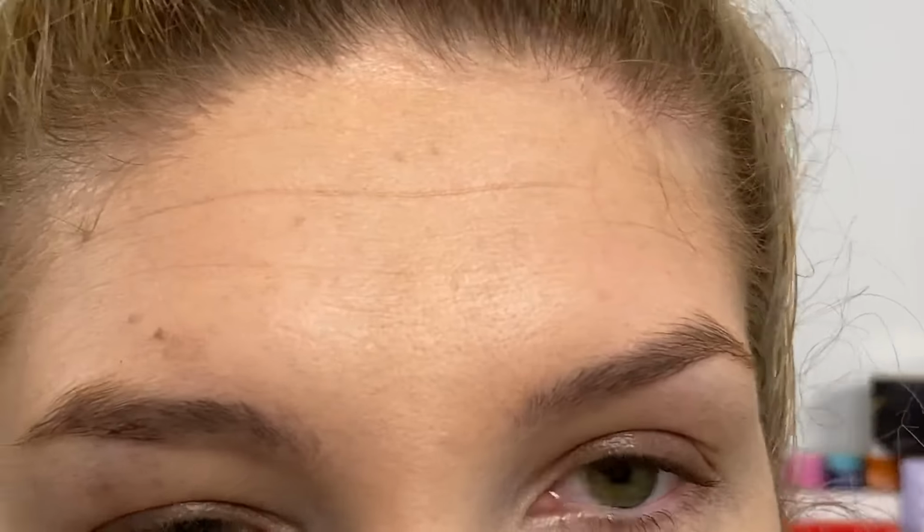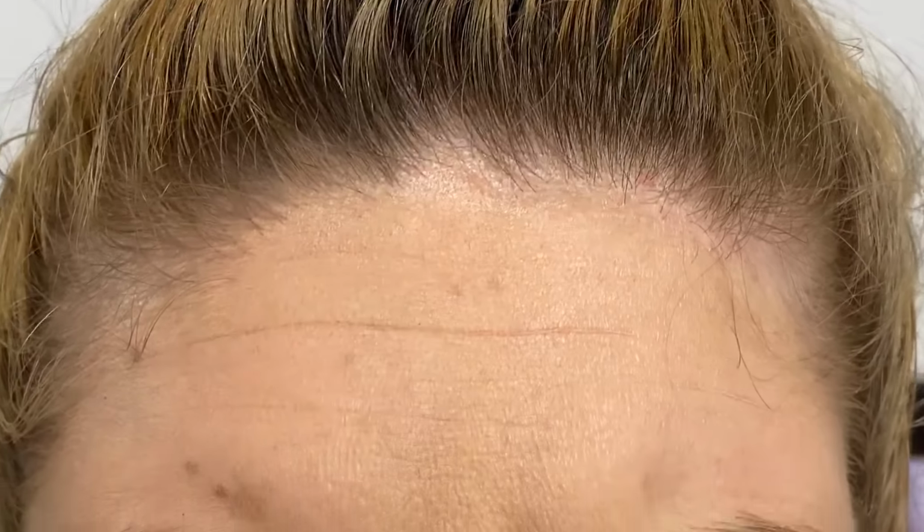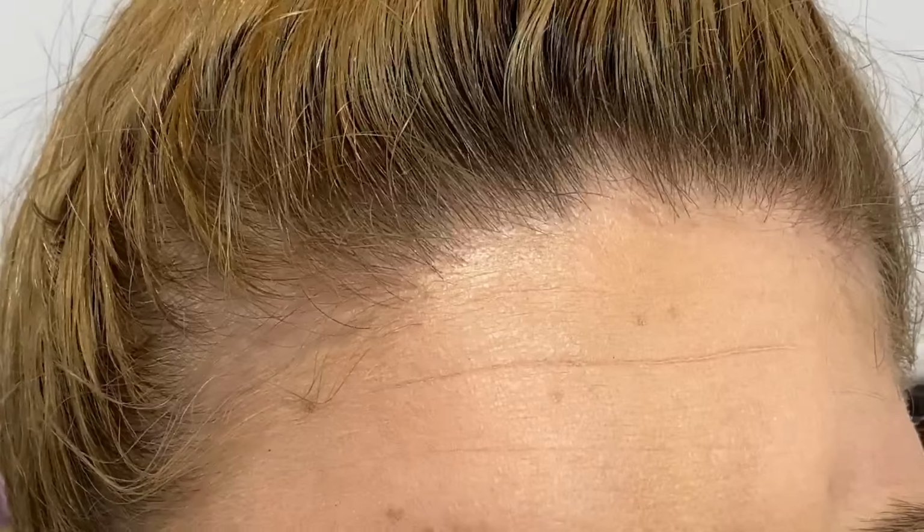So far the creasing is not bad at all. I'm gonna zoom you guys in. So for, what is that, 6 hours, this minimal of creasing that you can't even really tell. Same with my smile lines. I do feel like the creasing is a little bit better on the hydrated primer side.